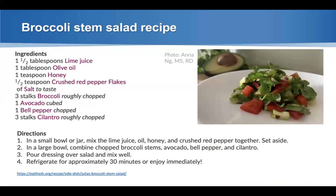And here's a broccoli stem salad recipe where, normally a lot of us will throw out those big stems and just use the florets in our recipes. But here's a recipe that's really delicious where you can use those stalks of broccoli. And this comes from eatfresh.org.